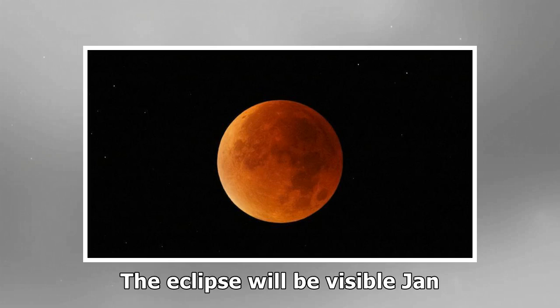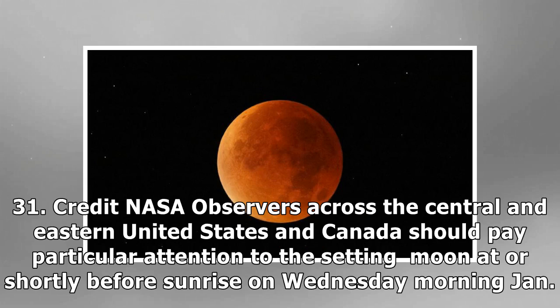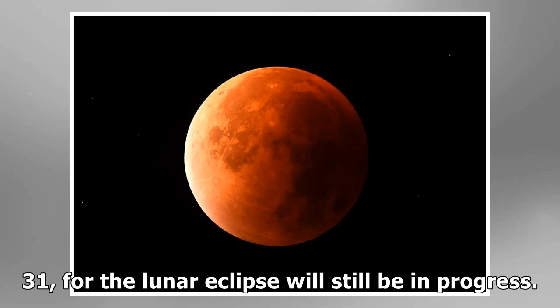The eclipse will be visible Jan. 31 before sunrise for North America, Alaska and Hawaii. The Middle East, Asia, Eastern Russia, Australia and New Zealand will see it during moonrise the morning of Jan. 31. Credit: NASA. Observers across the central and eastern United States and Canada should pay particular attention to the setting moon at or shortly before sunrise on Wednesday morning, Jan. 31, for the lunar eclipse will still be in progress.